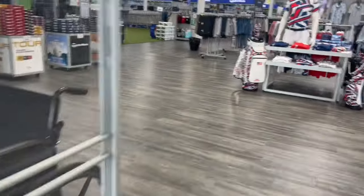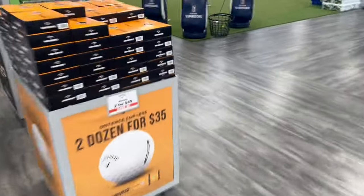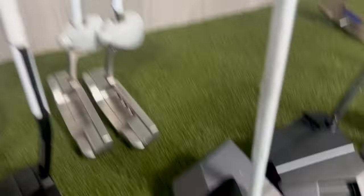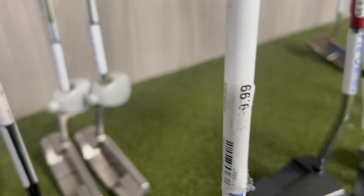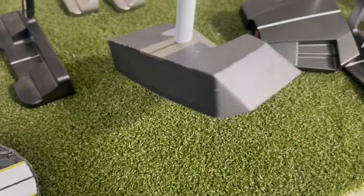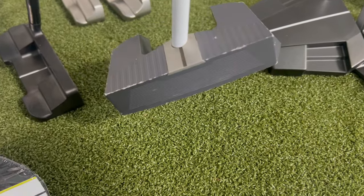As always, I go into the store and I go to the putter section immediately because putters sell really fast on eBay. The first club that I came across today was this Mez 1 Lab putter for only $300. This normally sells online for $400 to $450, but this one looks like it went through an absolute blender, so I did pass on it and decided to leave it behind.